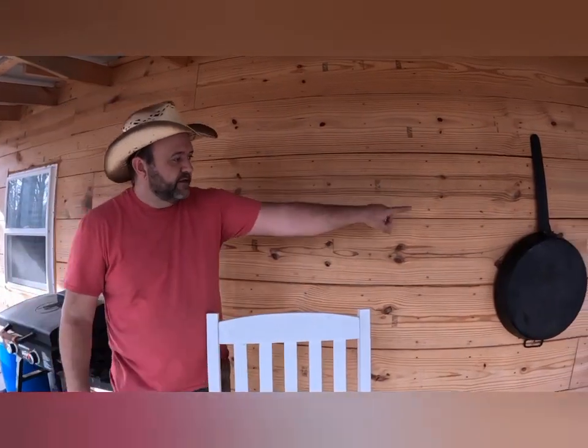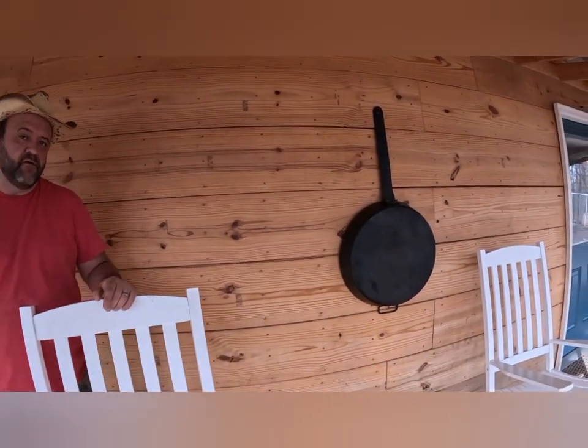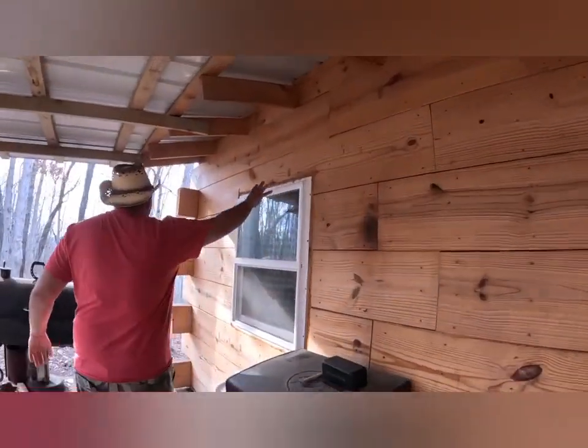Oh, by the way, I love my Big Daddy skillet there. We cook on that thing all the time here. And anyway, you can tell I need to trim out a lot of my windows here.